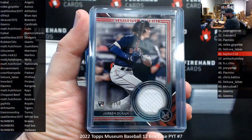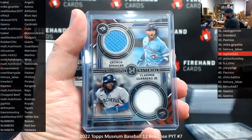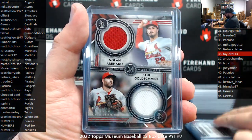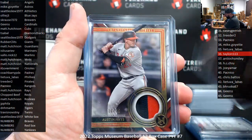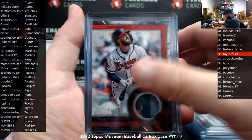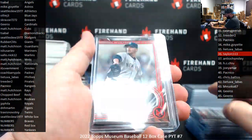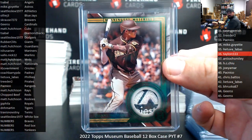Number to 50, Jarren Duran, Will Smith, Byron Buxton, Gavin Lux, Springer and Vladito, Arenado and Goldschmidt. Copper to 35 of Ozzie Albies, Rafael Devers. Gold to 25, Austin Hays. Red to 10 of Dansby Swanson, Gavin Lux, and Andy Pettitte. We also had a green meaningful materials, one of one, uno de uno, Manny Machado.